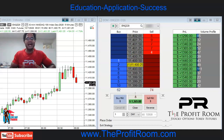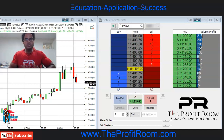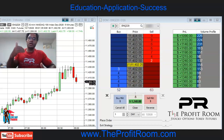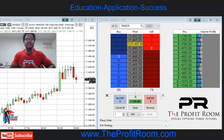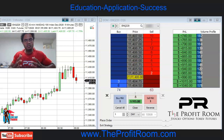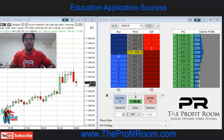As you notice, we start to add more contracts. We're in 5 contracts. As position traders, we always add when we are in the money. We want to see a nice flush come through. This second bar is starting to show us some great signs that there's still more rapid selling pressure coming in.